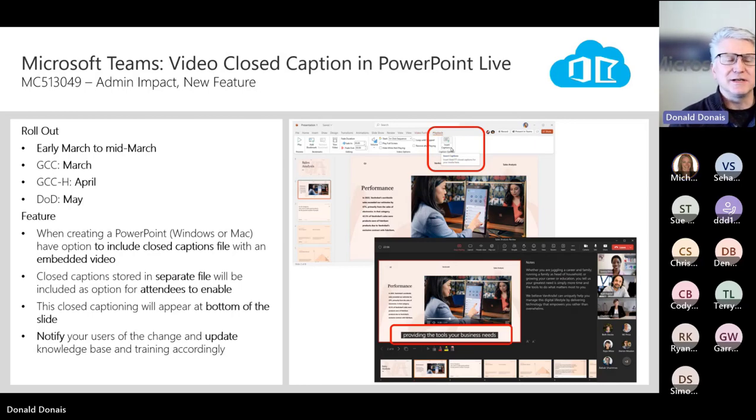Video closed captioning for PowerPoint Live. Again, it's just another inclusive capability happening within the tools that we're using. So in this case, I'm using PowerPoint Live. And what this is going to give me is the ability, when I set this up and say, hey, I want to embed a video, to also include a closed captioning file that has that content from that video.